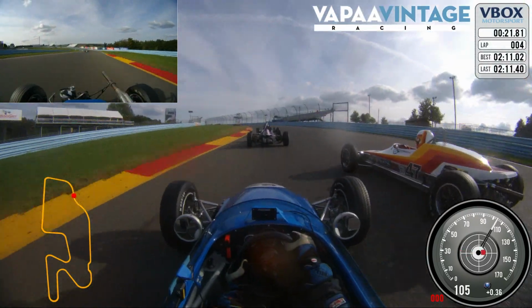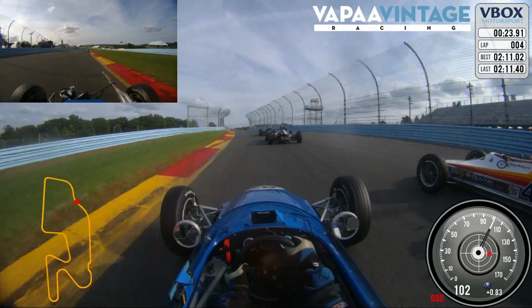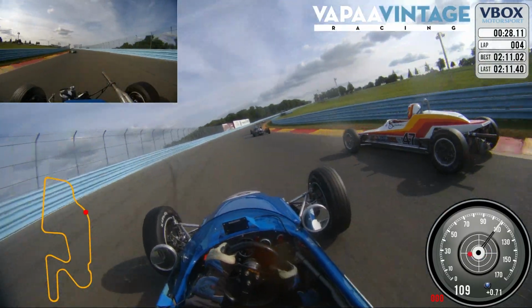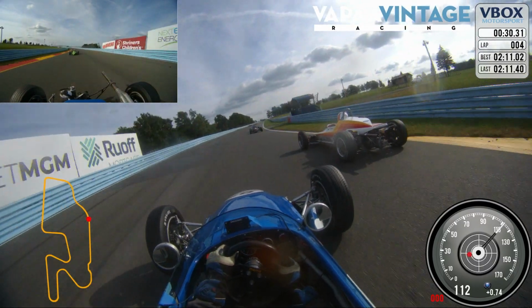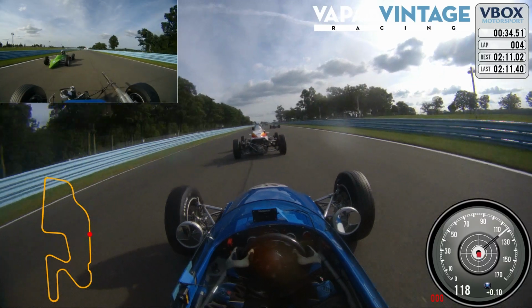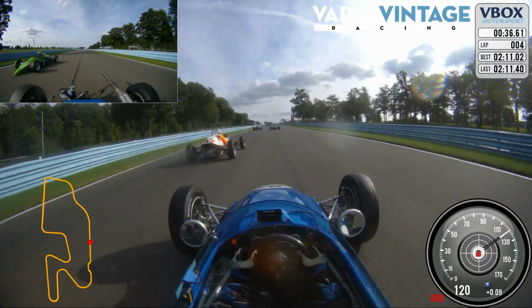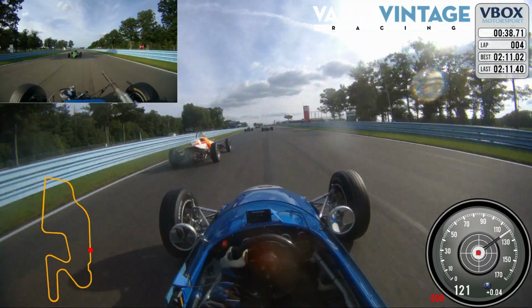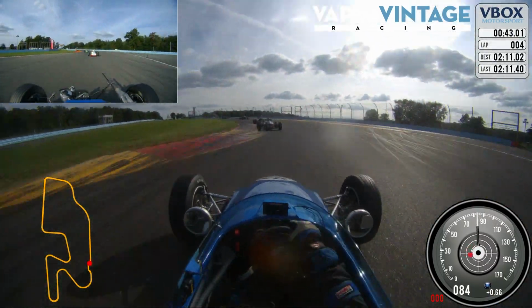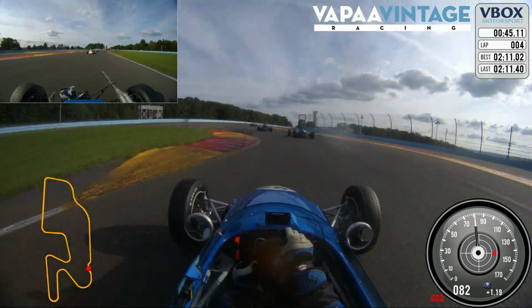So Doug leaves a little gap. I'll try and keep my momentum up, but I just don't have the top end. I don't have the straightaway speed that these later cars have. So I'll jump in behind him. Doug is usually very conservative entering the bus stop, so I make my intentions known early and go right on by. Pretty good place back. I'll take that.